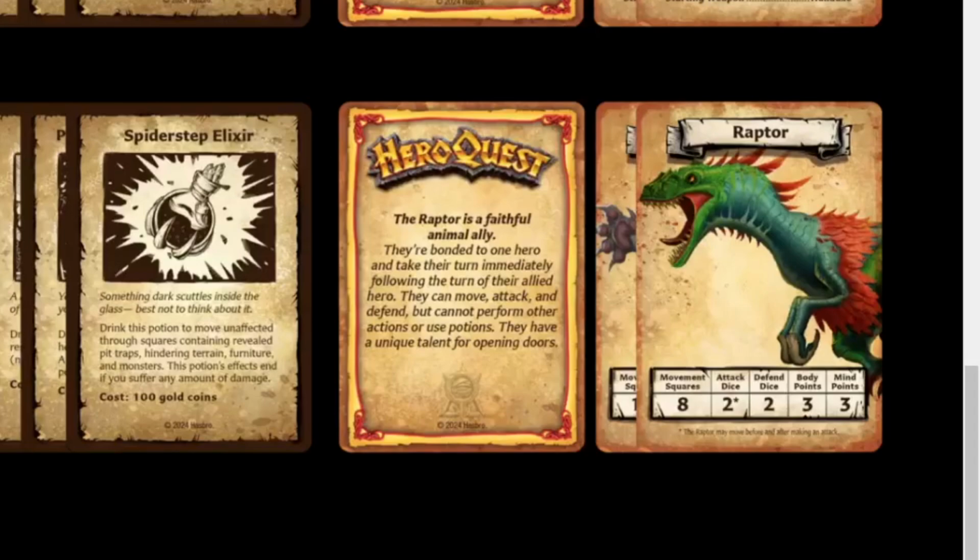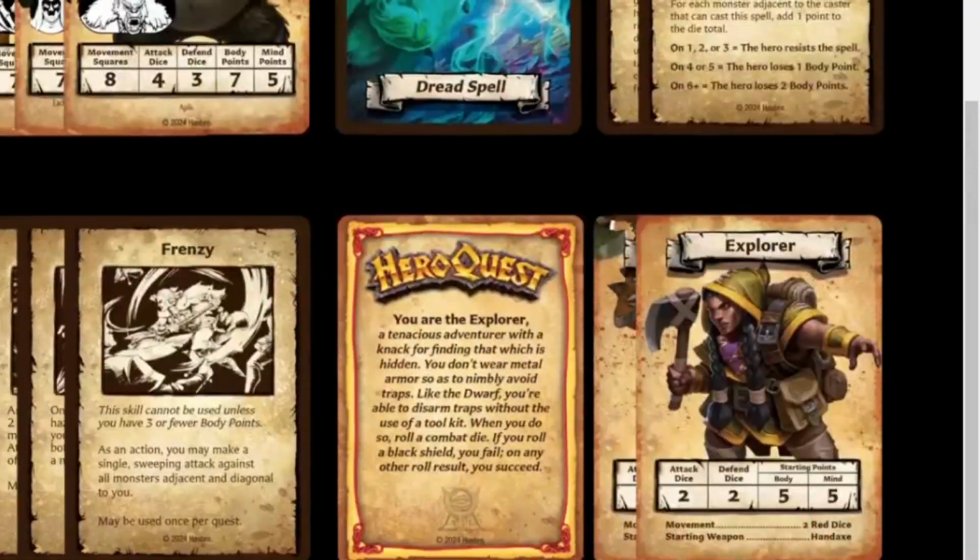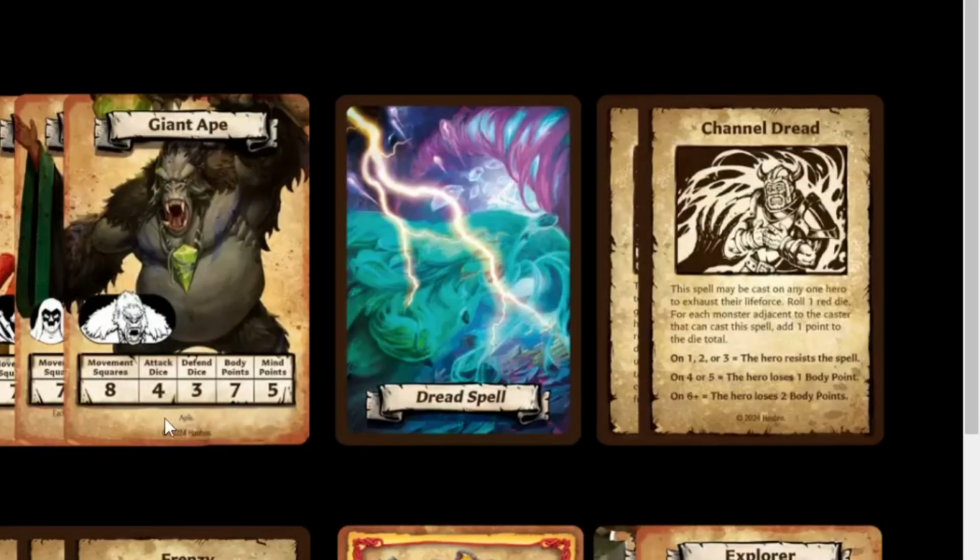They have 8 movement, 2 attack, 2 defend, 3 body points, and 3 mind points, but there's an asterisk there with their attack dice, and it says, the raptor may move before and after making an attack. Rules as written, you cannot do that with any other creature. However, the raptor is an exception, and something to notice on some of these monster cards is that they have a little keyword here, agile. From watching an unboxing of it, it appears they're just using keywords on the cards, and then they have more detailed instructions for what those keywords mean in the rulebook, meaning that if you're doing homebrew, you can make a monster and put on here, let's say, the agile tag.